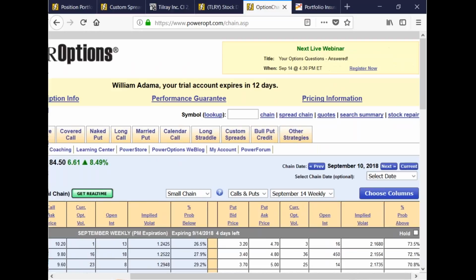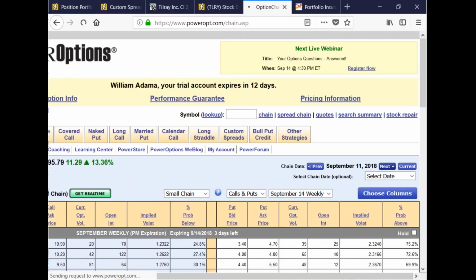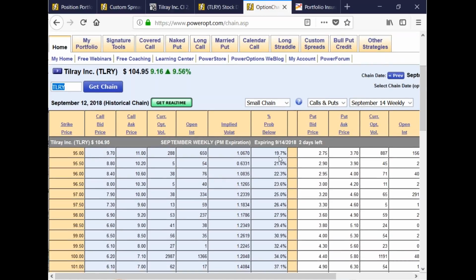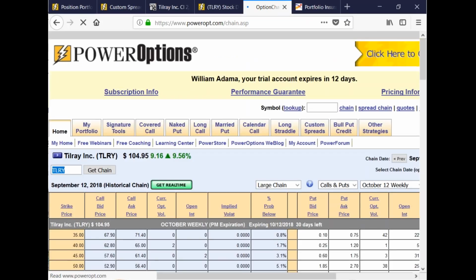84.50. It's probably closer to the 13th, and I think you even said the 12th, if I'm not mistaken. 95.79. 104.95. Okay, so around this time frame, the 12th. Okay. October 12th weekly. I have to go to the large chain.